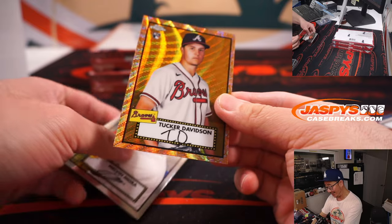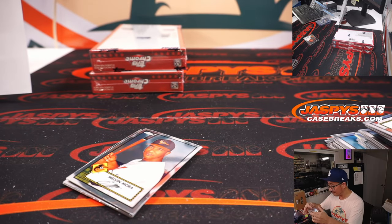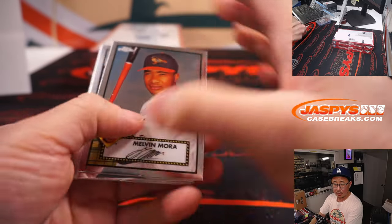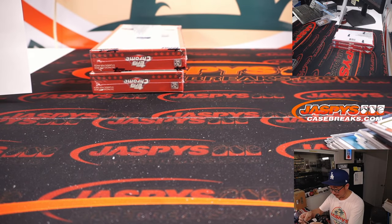Not my thing. Tucker Davidson, Orange Wave. Chris Parent and the Braves. That Orange Wave looks really sharp.